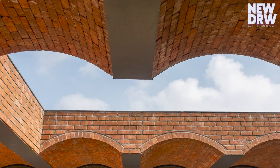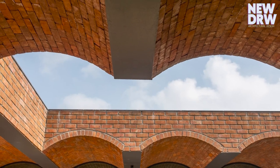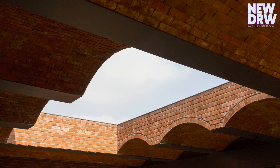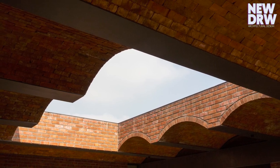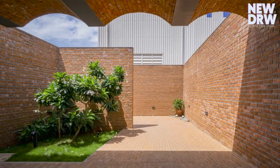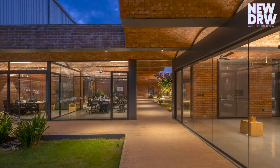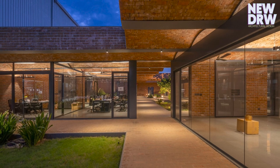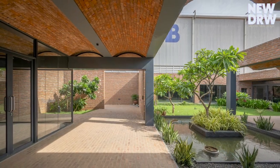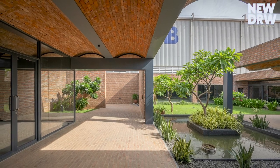In a bold departure from conventional construction, the office's roof is crafted using a traditional mortar-less jack arch system, a testament to the ingenuity of ancient techniques. This sustainable approach, utilizing locally sourced bricks, significantly reduces carbon emissions, paving the way for a greener future.